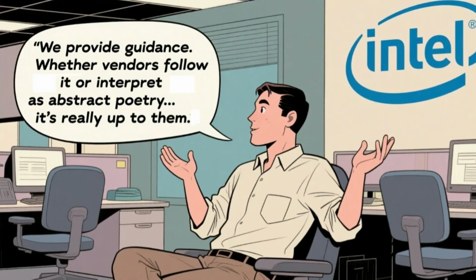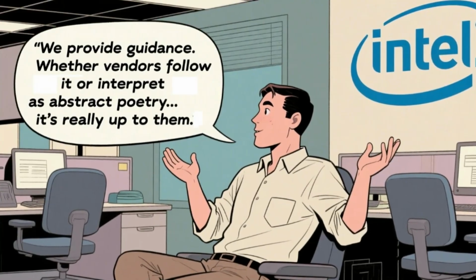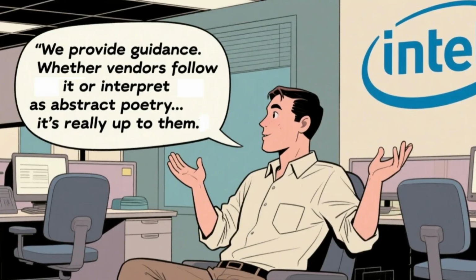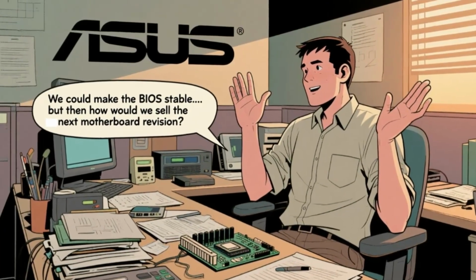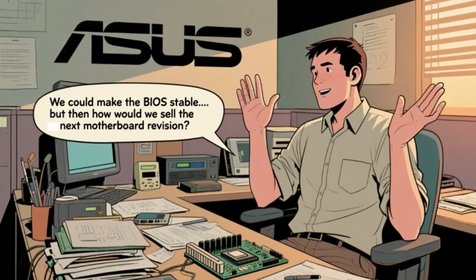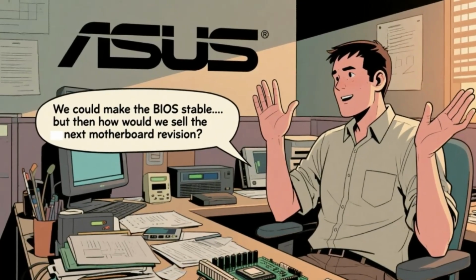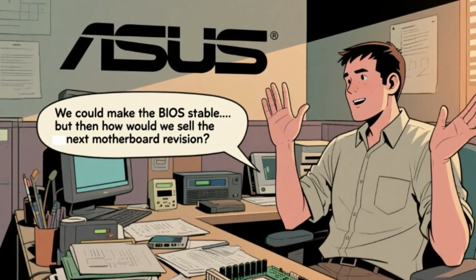Intel only provides microcode documentation and suggested configurations, but it's up to the motherboard partners to interpret all that and develop firmware to optimize performance. But when each motherboard vendor has their own way of doing things to meet their own marketing gimmicks, consistency will easily go right out the window.